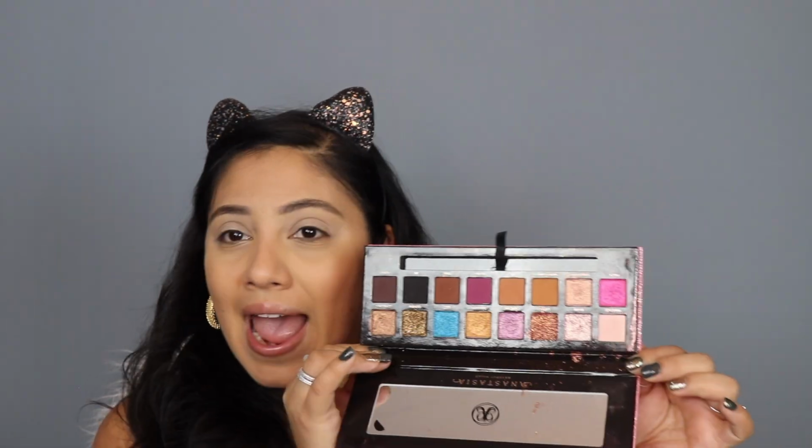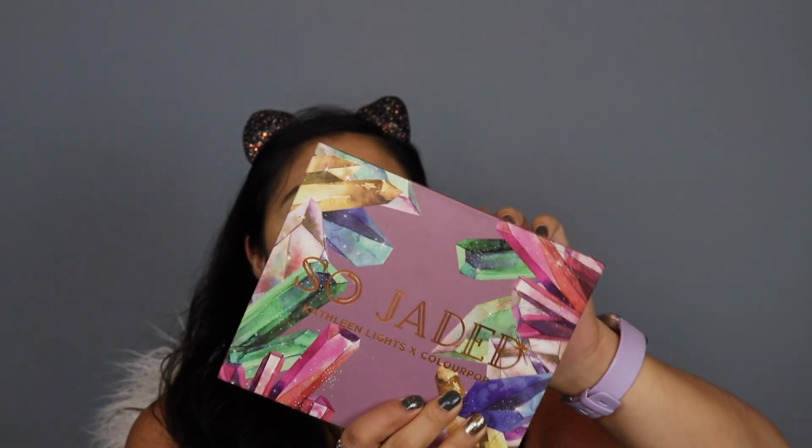Another palette that was amazing this year was the ABHxAmrezy palette that was released in 2020. Insane. Feels like a decade ago, but it is a 2020 palette. When it comes to traveling, this is one I always like to take for the pizzazz, the star power, for if I want to do something different. And a palette that I've been obsessed with, I think it's already been a year, but it is the number one palette I will always travel with, and that is the So Jaded palette.